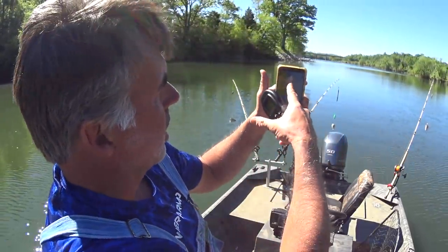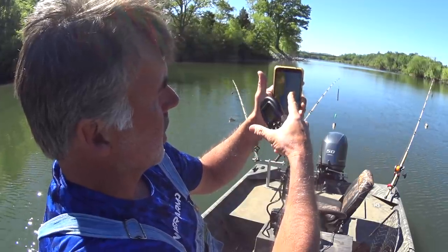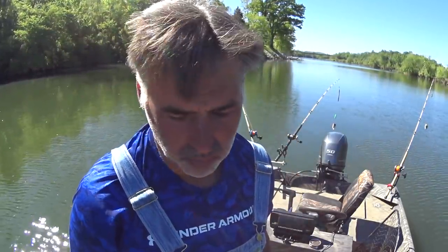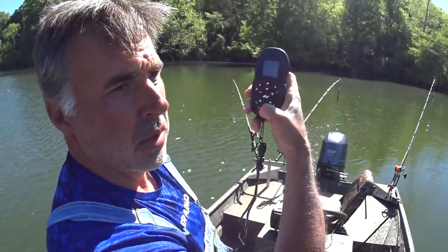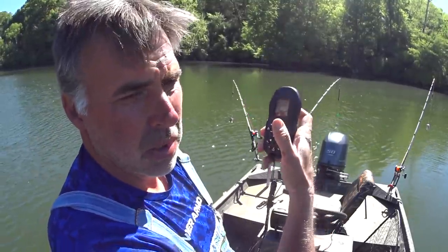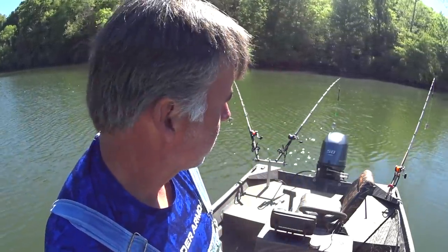I'm kind of lining up with this shallow hump here right where it drops off into a little bit deeper water. At least the wind is blowing the same direction as the current. I am getting some wind back here. I wish I was getting none, but obviously that's not going to happen. It's always windy when I fish. Right about there, I'm going to hit that anchor button. I heard the beep. Trolling motor spinning around on its own. It's going to hold me right here.